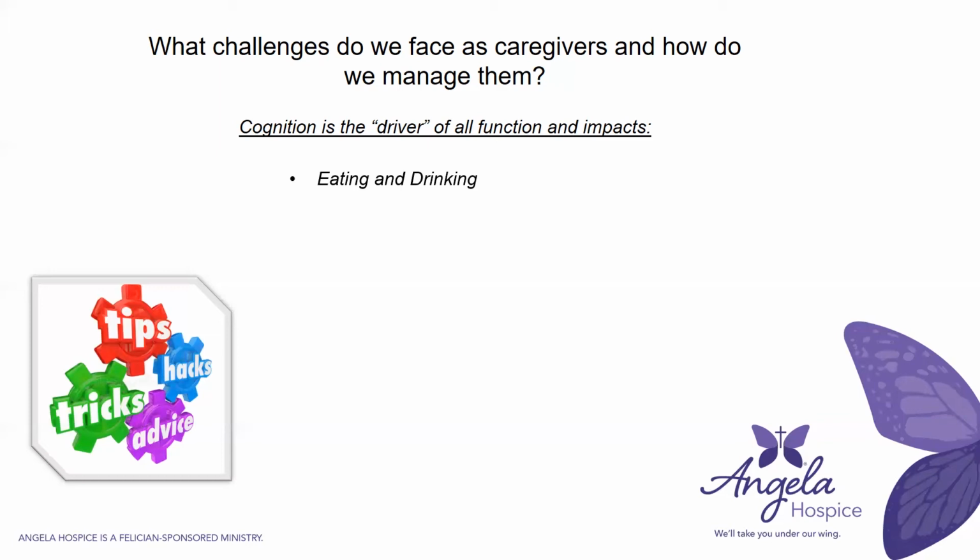Physical challenges come as we continue to decline with these disease processes. Maybe it's difficult to hold a spoon. Maybe you have vascular dementia because you've had a stroke and it affects the right side of your body. And so you're generally right-handed and you're not able to lift a spoon or a fork to your mouth.